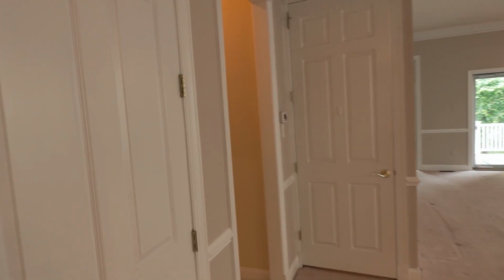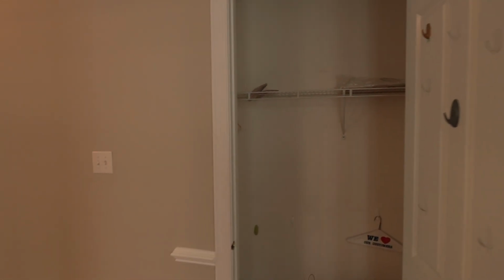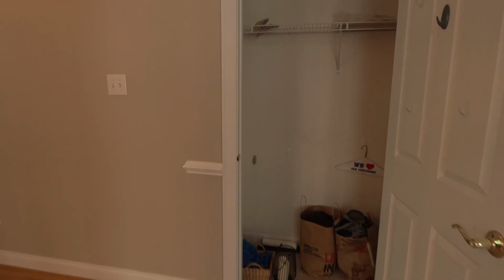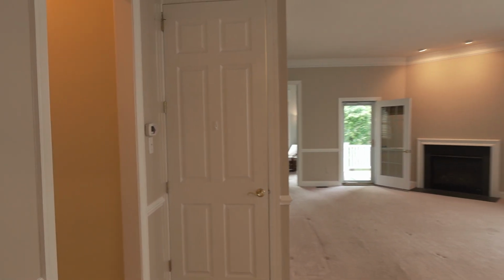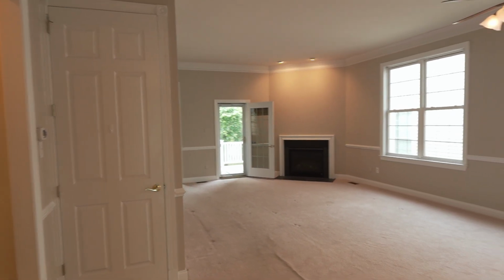I'll show you this closet real quick right off of the front foyer. This is just great to put your jackets in, your shoes, whatever it is when you do come off of the front door here to my left. And then I'll pan to the rest of the home. This is gonna be the basement. I'll show you guys that in a little bit.